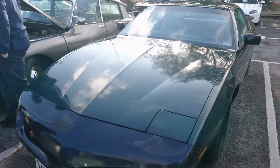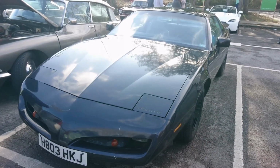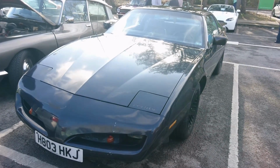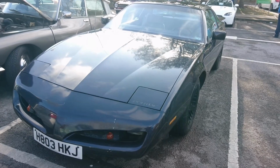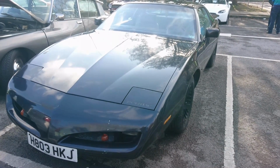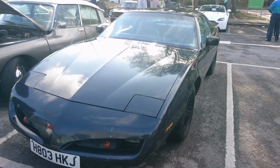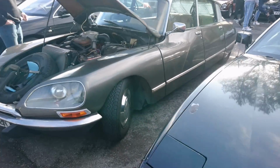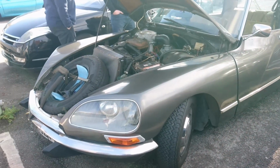Got this interesting kind of Pontiac Firebird here. It's a sort of Night Rider generation of them. This is a much later one than any of the cars used in that series. This is like a 90 or a 91. Don't know what specification this is. I keep expecting those sort of T-top roofs to kind of open so that you can jump in and out and things like that. A bit different is this Citroen DS.